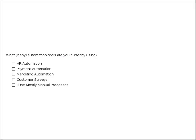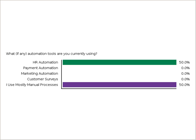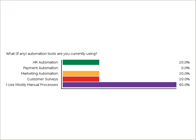So to start here, we're going to have a quick poll, and what we're going to do is have everyone answer. We're going to take about 10 seconds and ask, what, if any, automation tools are you currently using? So we have HR automation, payment automation, marketing automation, customer surveys, and I use mostly manual processes. And it seems so far like there's a lot of manual processes out there, definitely leading in the race. But there are some automated tools out there that people are using. Just one more second here and we'll close it.